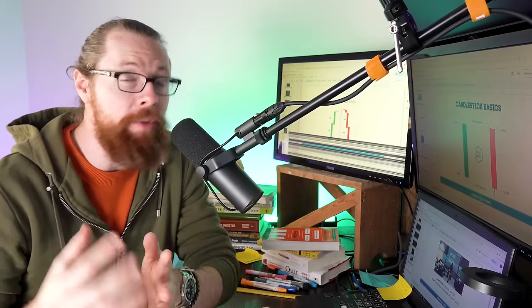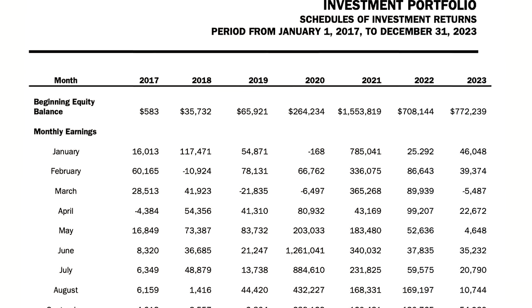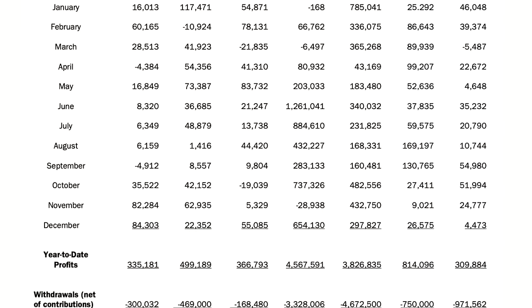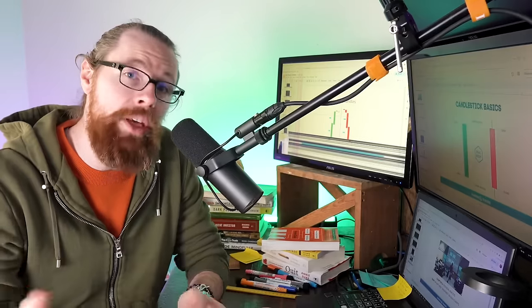My name's Ross Cameron. I'm a full-time trader, and I'm probably best known for turning an account with less than $600 into more than $10 million of verified and audited trading profits. Although those results are not typical, my experience puts me in a unique position to be able to share with you what is actually working in the markets today.